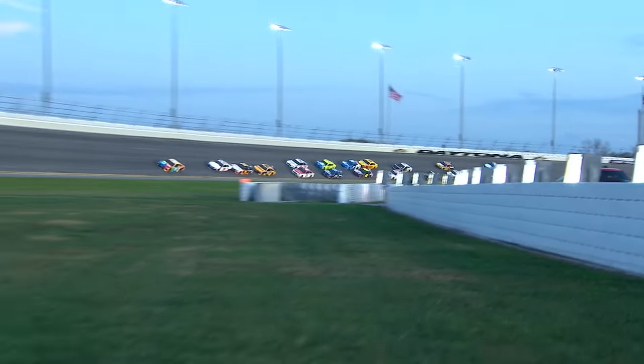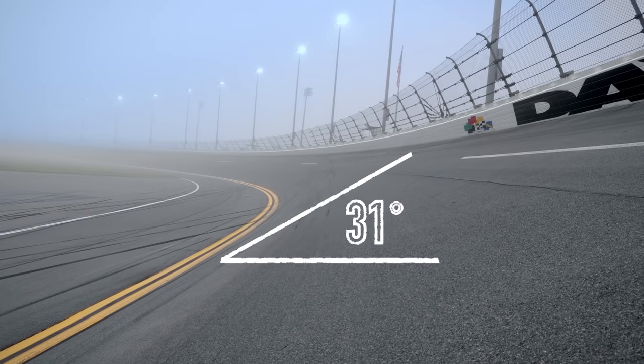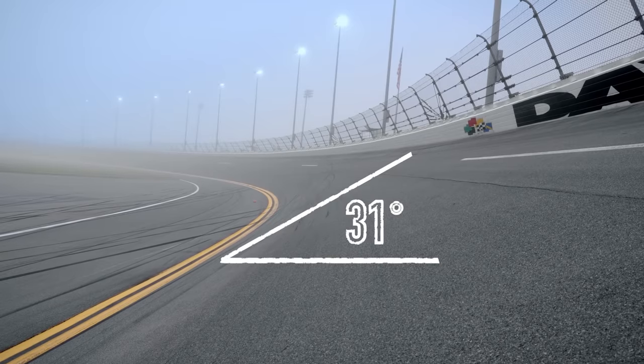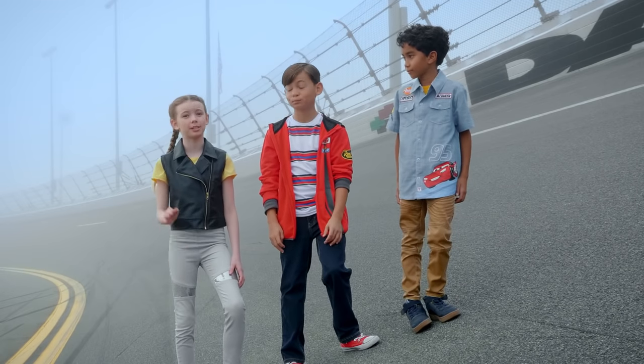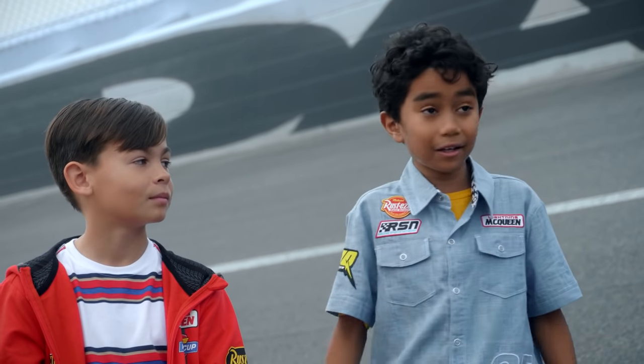And the steeper the bank is, the faster race cars will be able to go. For example, here at Daytona, they're 31 degrees at their highest point. Wow, that's like an expert ski slope. Cars going around this turn are gonna have some serious momentum. I bet McQueen would love to take a spin around this track, knowing how steep the banks are.